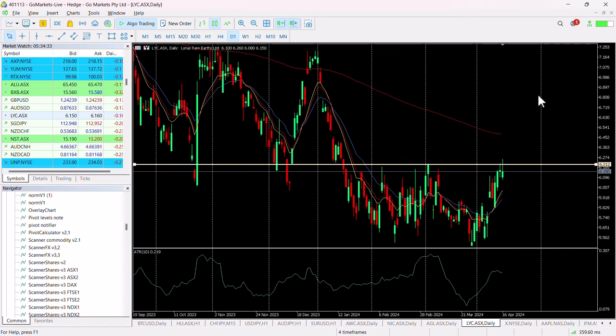So one to keep an eye on, probably not today, but over the next few days to see if we do get a breach of this key level.